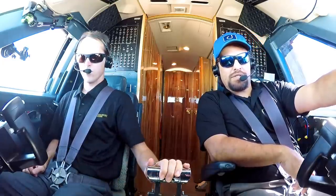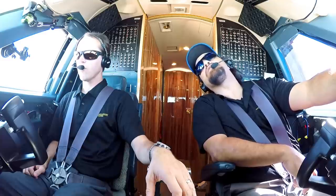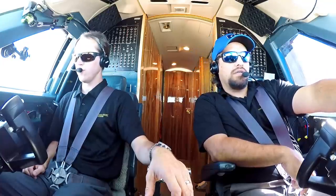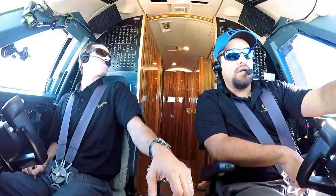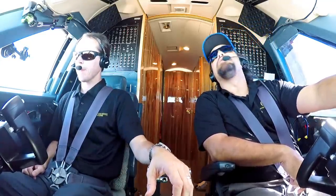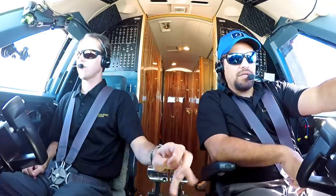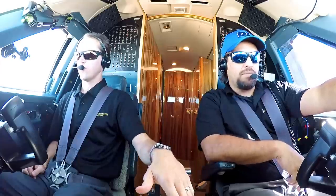FMS is done. Flight instruments, nav aids, course selection, and decision height are all done. Markers we don't need. Cowl and wing anti-ice is off. Pressurization is in landing, already set for the field. Breakers are in on the left, in on the right. Boost pumps, you got four turning. Nozzle steering is on and clear. The parking brake is off. Accumulator is up.